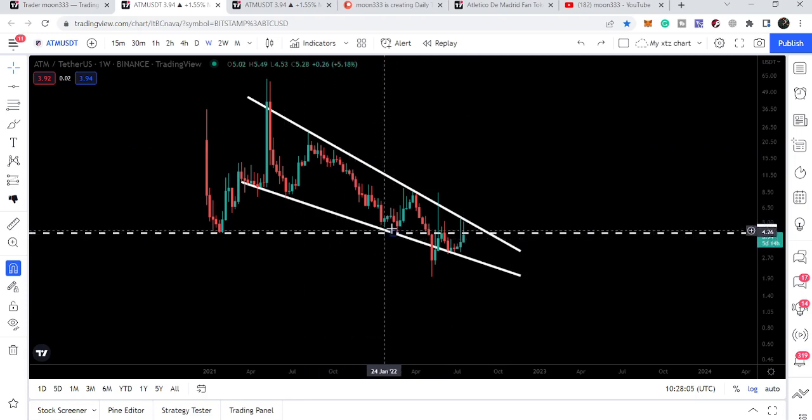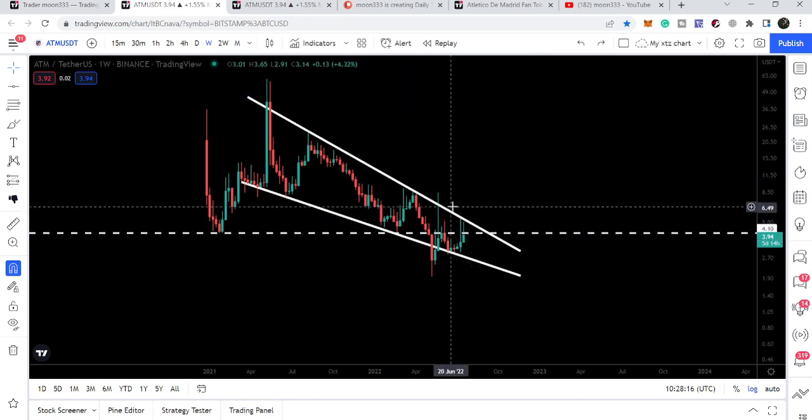Right now it is struggling to break out this resistance, and in fact this is the key resistance. ATM needs to break it out as soon as possible, and as soon as it breaks it out, it will also break out the resistance of this falling wedge pattern as well.